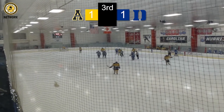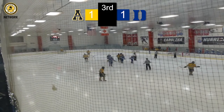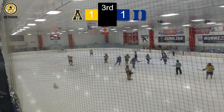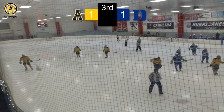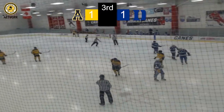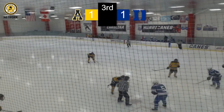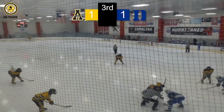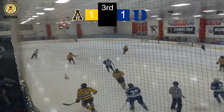We did get confirmation at the break that number 19, Luke Miller, will be out for the remainder of tonight's game. He is injured. Hoping he has a speedy recovery. So we'll have a face-off here to the left of Duke's goaltender. Humble, Richter, and Henley out there as the forward set on this power play. Metzger and Casper, the D pairing.